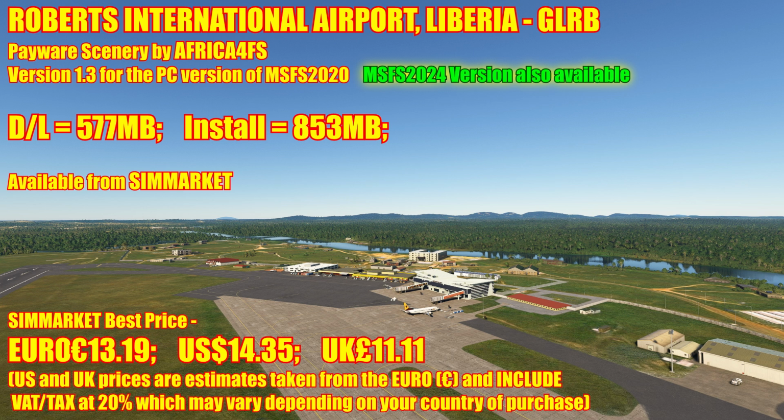The download comes in at 577 meg and it installs at 853 meg, so it's not huge, but it's fairly reasonable. It's available currently from Sim Market and it's priced at €13.19, which equates to roughly $14.35 US or £11.11 UK. The US and UK prices are estimates taken from the euro, and they include VAT or tax at 20%, which of course could vary depending on which country you're in when you make your purchase.